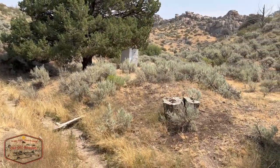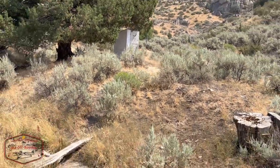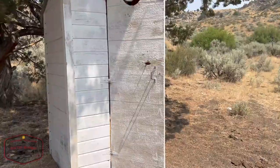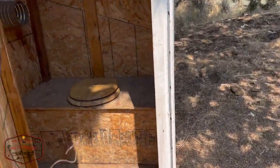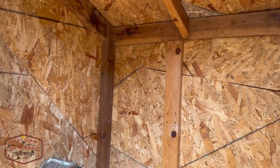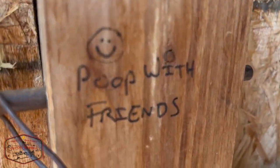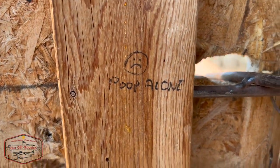Check out that. This says, poop with friends. This one says, poop alone.